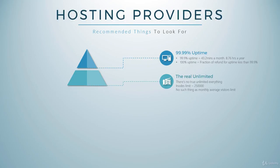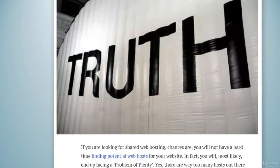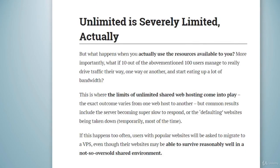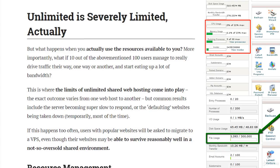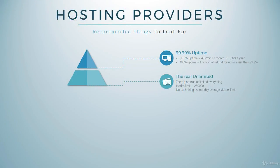The next thing is real unlimited. When you see unlimited hosting, you should not fall for it, because there is no true unlimited everything. Even if the hosting provider offers unlimited storage, unlimited bandwidth, unlimited this and unlimited that, almost all hosting providers have a limit called the inode limit. For each file that you upload or that gets created in your hosting, one or multiple inodes get created. So if your website exceeds around 100,000 or 200,000 inodes, the hosting provider will ask you to upgrade your package or may ban your website altogether, saying that you have exceeded the inode limit. So you should ask your hosting provider or the sales team what the inode limit is for any package that you are going to buy before committing to it.